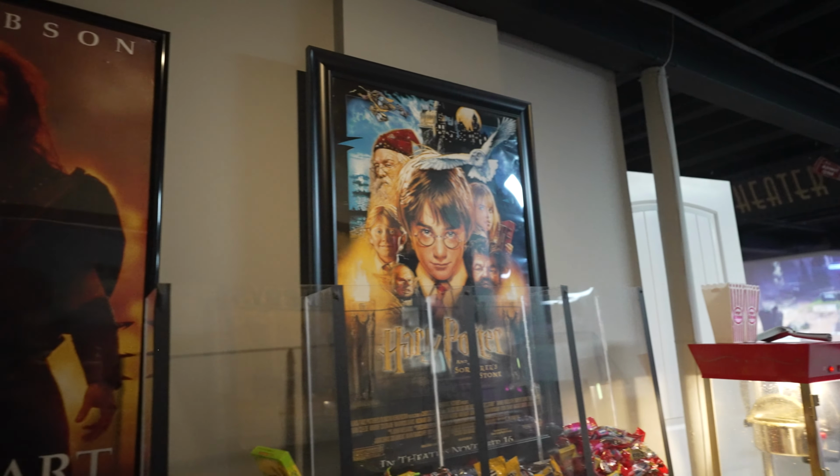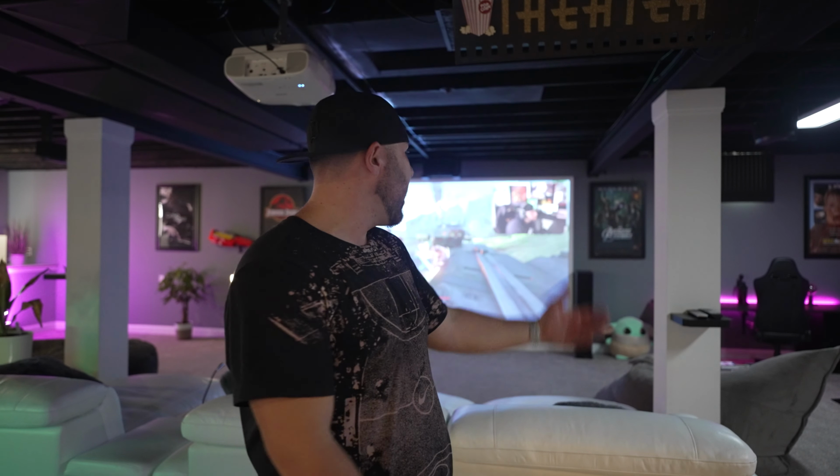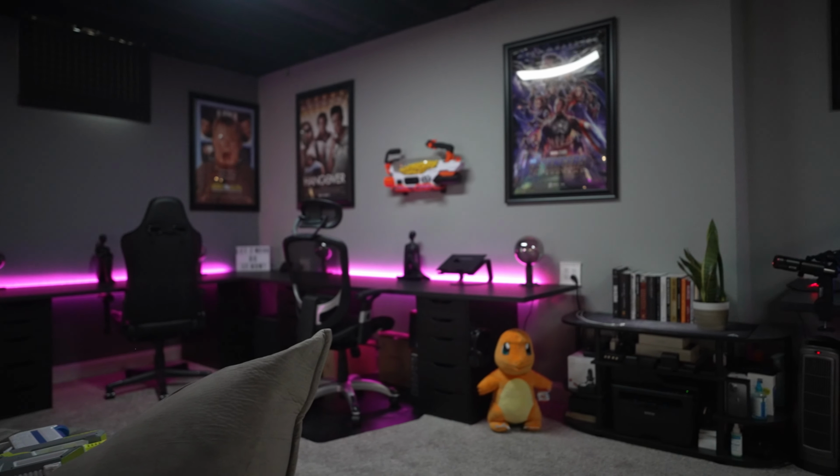All around the studio we have posters of my favorite movies of all time, from Terminator 2 to Bad Boys to Independence Day to the Avengers movies, Home Alone, Hangover, anything you could think of. Top movies over the years, I've got posters of them.